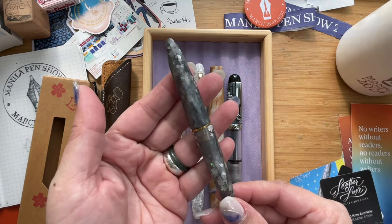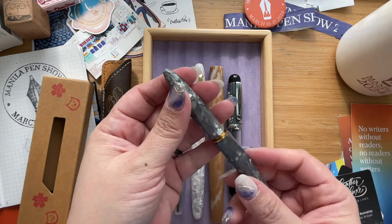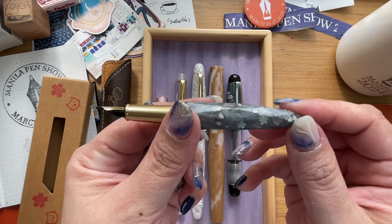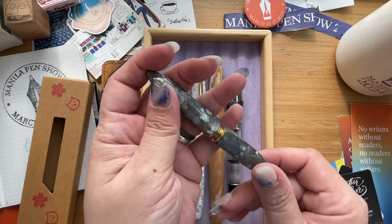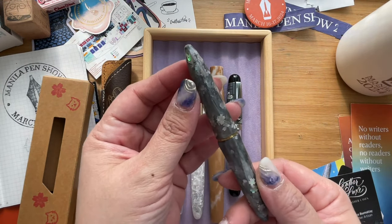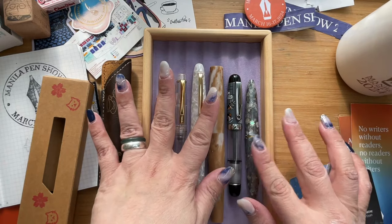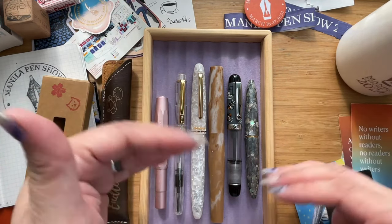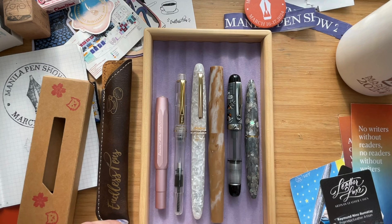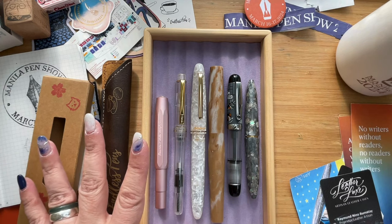As I was talking to her and asking her all sorts of questions, I saw this pen, and it is so pretty. Look at it. I love its color and I love its size, and I also really enjoy this weird shape with all those facets on it. So I definitely decided that I was going to get one. So here are some of the pens that I got from the pen show. And now I'm down to my last two pens.